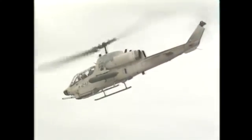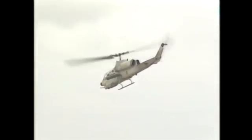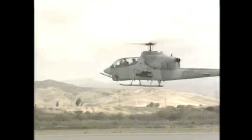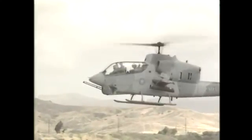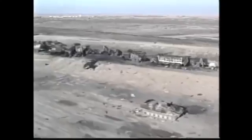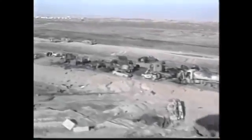The aircraft were fitted with engine inlet sand filters and operated from forward sites in the desert. 3 AH-1s were lost in accidents during the end-around by coalition armor forces, but they destroyed hundreds of Iraqi armored vehicles and other targets along the Highway of Death.